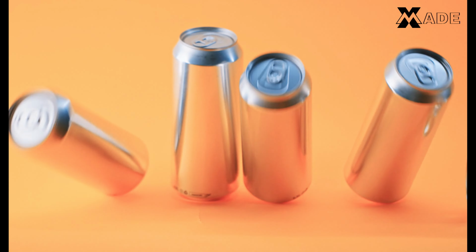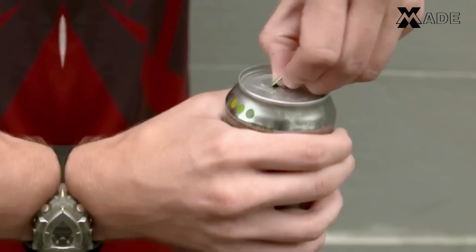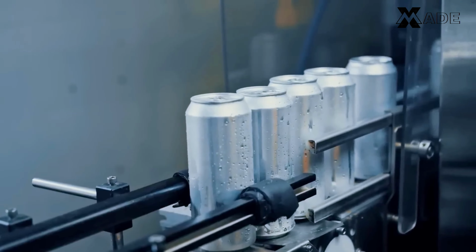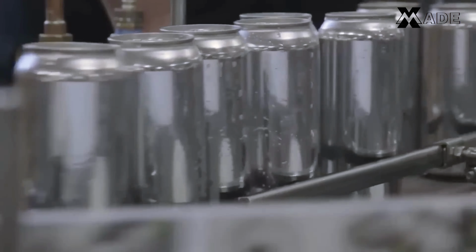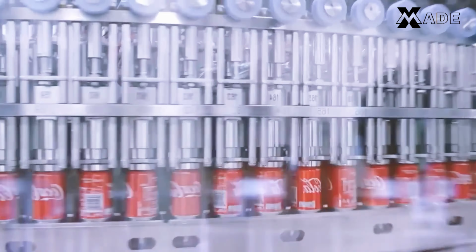Each year, over 100 billion aluminum cans are manufactured worldwide. This lightweight yet durable metal is one of the most cherished materials in the world, known for its unique combination of flexibility and strength. Aluminum bends as easily as paper, yet it endures like steel, making it the perfect material for preserving food and beverages.